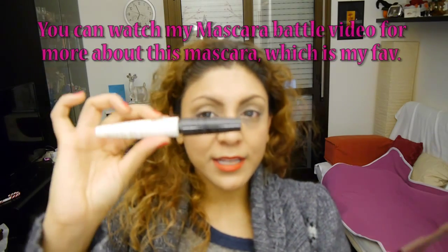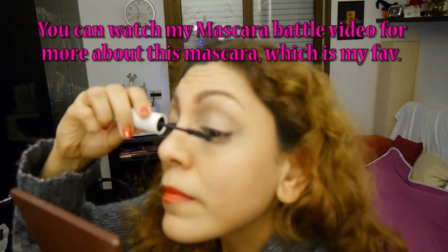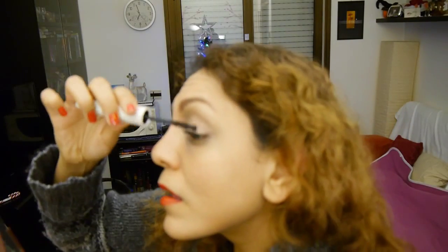Okay, now you can put eyeliner, or you can just put on mascara, and that makes your eyes look brighter if you don't put eyeliner. Let me just show you how it looks with only mascara. So you can see I'm using the Innisfree Jumbo mascara. Okay, and it looks like that, the eyes look brighter, it looks natural.